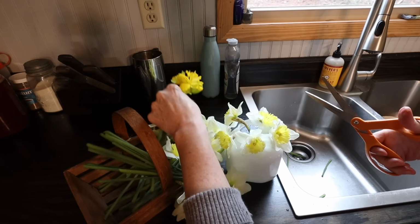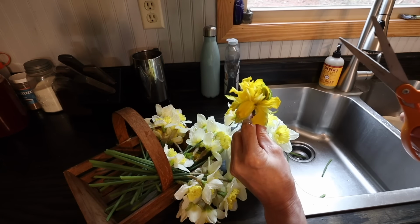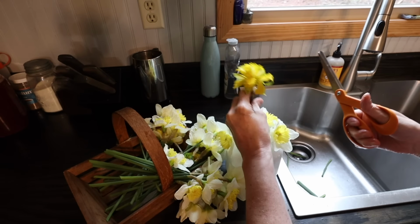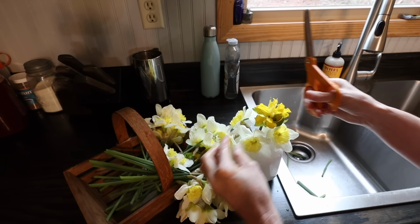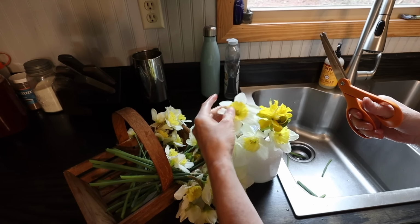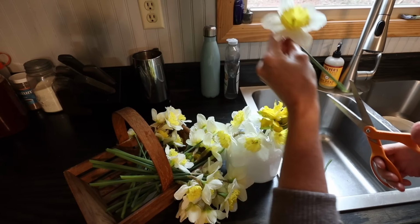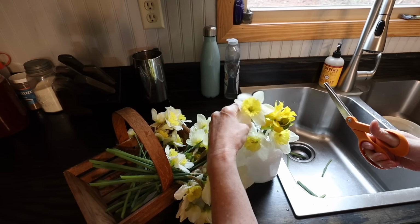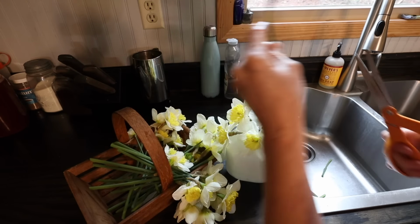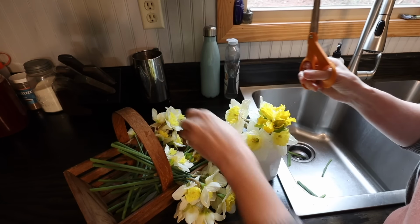Now all of them are the same, except I did have one of the double ones blooming. They just kind of look all ruffledy. Maybe I can put him in the middle somehow. That one's kind of got some dirt on it. I didn't see any hyacinths out there, or I could have got some of them to add some color. But this is just the first of the daffodils. They'll continue to bloom in the coming days.